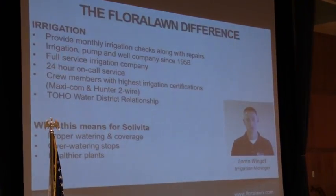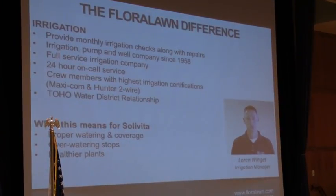Irrigation pump and well companies. We've been an irrigation and well company since 1958. Full service irrigation. 24-hour service on call. So 24-hour service on calls, if you call up because you have a huge line in your backyard and water's just boiling out, that's an emergency. Our crew members have the highest irrigation certifications. Again, as Lucas spoke of, we're MaxiCom and 102 wire certified, and we also have a great relationship with the Toho Water District that you guys are supplied the water from. They supply the water to you, in other words.